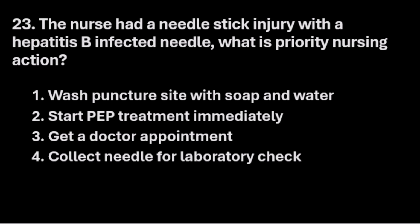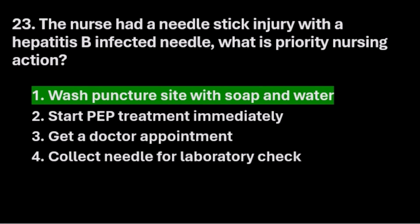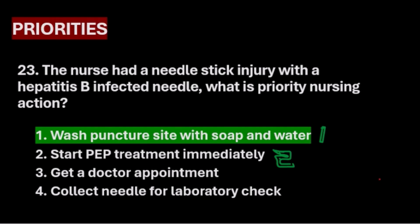Here we have to see the order of protocol of priorities. The right answer is wash puncture site with soap and water. Here, priorities, we have to do it step by step. So, first priority is to wash the puncture site with soap and water. And then it will come for immediate attention to start PEP treatment. Then the blood investigation of the affected patient or the patient who has been on investigation can be done. So, all the protocol according to needle prick injury protocol we can follow, but the immediate first aid is to wash the puncture site with soap and water. So this is the right answer.